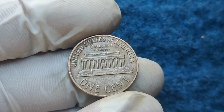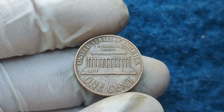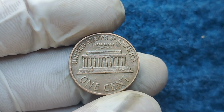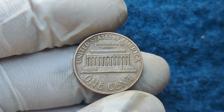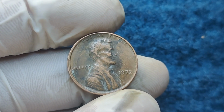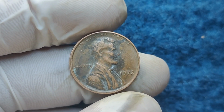Yep, you heard that correctly. Stick around, because we're about to uncover how this little guy went from being your average change to something worth a life-changing amount. And honestly, I totally get it. I mean, when I first heard about this, I thought someone was messing with me. I was like, a penny?